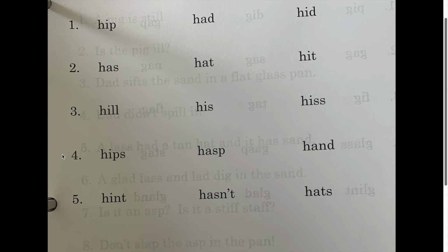Look at row 4. Point to the word that looks unfamiliar to you. Do any of these words look unfamiliar to you? Well, when I saw this word hasp, it didn't look familiar to me. So I looked it up, and I'll show you guys what I found at the end.